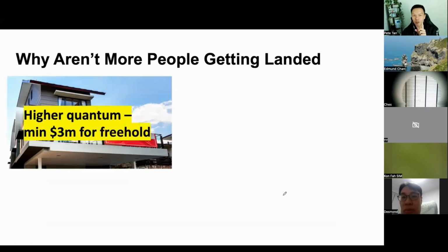Number one, the quantum is higher. Yes, in terms of per square foot, let's say you buy a 2,600, 2,700 square feet landed, if you go by PSF, it could be quite good. Your PSF could be in the range of 1,000 per square foot, or 1,005, I don't know. But why is it tough for people to buy when it's so cheap? It's because the area is big, so your quantum is high. Usually for a freehold property right now, the cheapest I can find is about 3 million. 99-year is another story, it can be cheaper, but freehold is about 3 million.